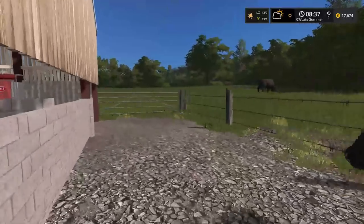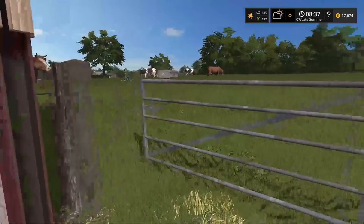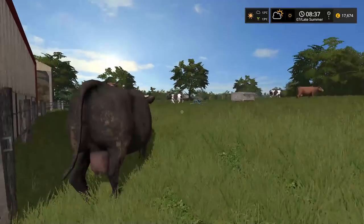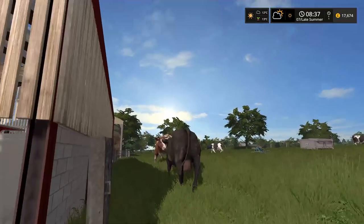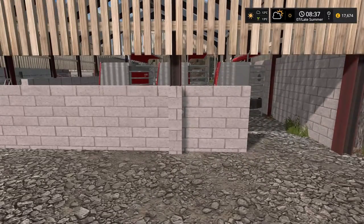And then after doing that, Ethel, where are you going? Open that gate. After doing that, they come out this side, and then they can go straight back out into the field and continue their day. Just like Ethel has. And so that's it. It is all pretty much in place.